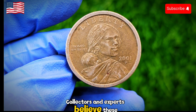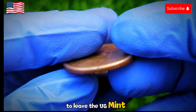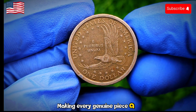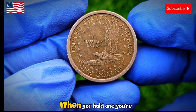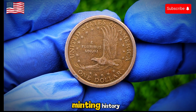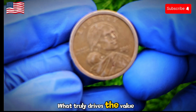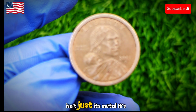Collectors and experts believe these rare copper variations were never meant to leave the U.S. Mint, making every genuine piece a once-in-a-lifetime find. When you hold one, you're not just holding a coin, you're holding a piece of minting history that slipped through the cracks of perfection. What truly drives the value of this coin into the millions isn't just its metal.